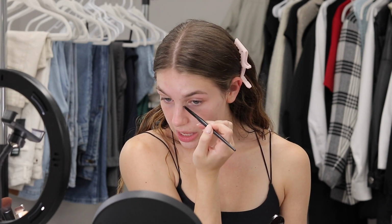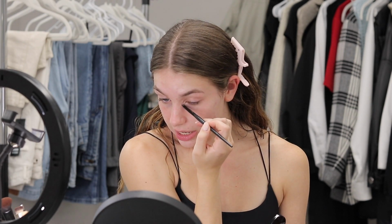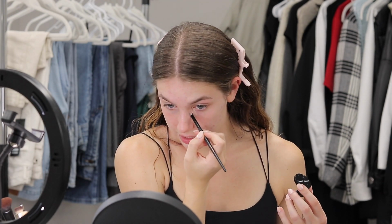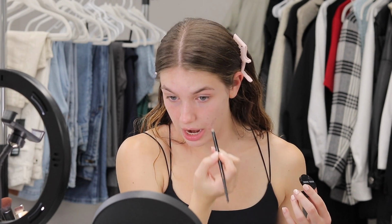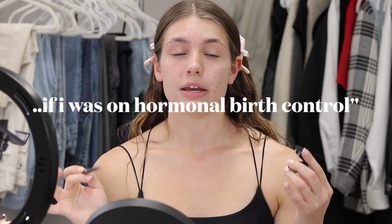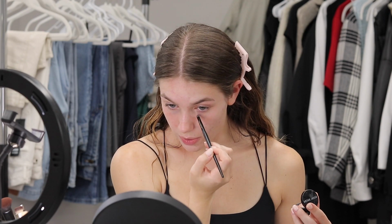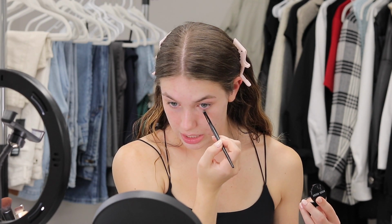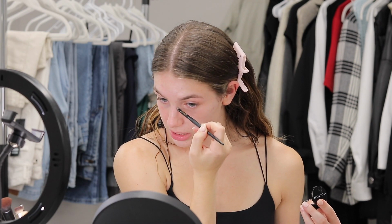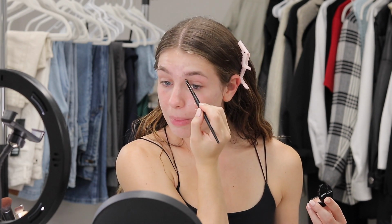She didn't care. I've looked up so many medical journals and read so in depth into the data just about how hormones affect your body. I knew that I would never clear up my skin if I was on hormonal birth control. So I ended up switching doctors and switched to the copper IUD, and that's been a couple of months now. And while my acne hasn't cleared up, it has changed.